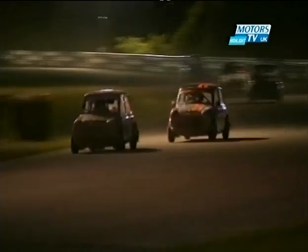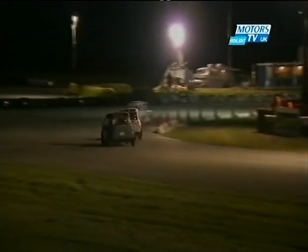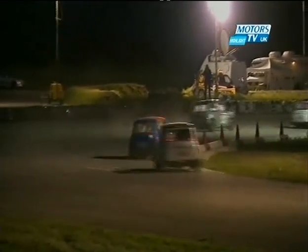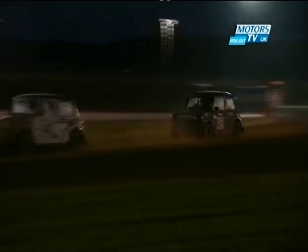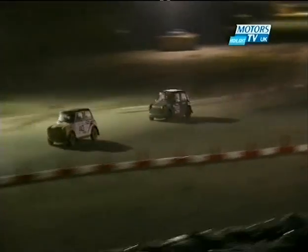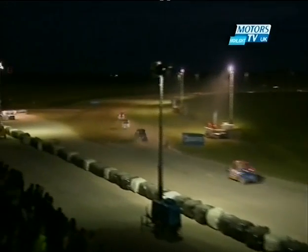So 443 is in second and 489 is in third, but 489 taking a look at the outside at the moment. This is the battle for second place between 443 and 489. It's Kris Hudson and 489 Ben Clark. There is Ben Clark in 489 piling on the lock there as he got onto the loose stuff, but we are being led away by George Edwards. It's George Edwards from Kris Hudson, from Ben Clark and Mark Griffin, Barry.